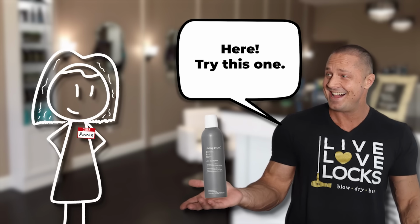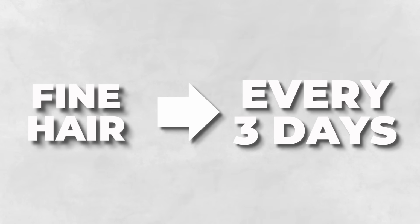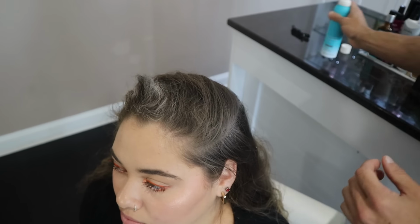Here, try this one. Now, you have to keep in mind that Annie has medium hair and should have been going like 3 to 5 days easily between washes. So training was perfect for her. But if you have fine hair that can only go 3 days between washes, even with dry shampoo, training isn't gonna help with that because that's totally normal. If you have fine hair, 3 days is what you should be aiming for. You're not really gonna be able to go past that.